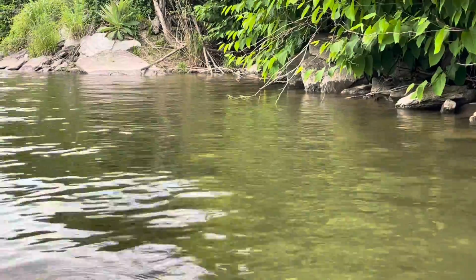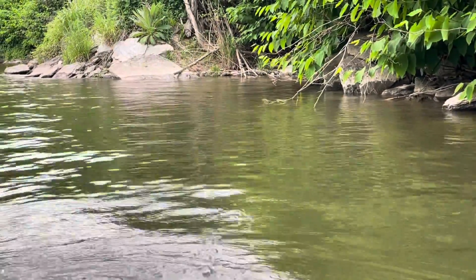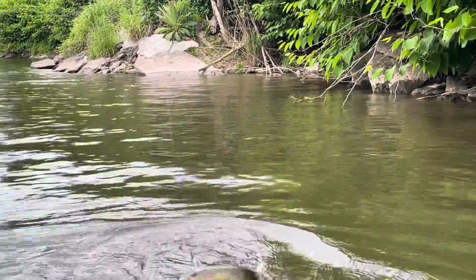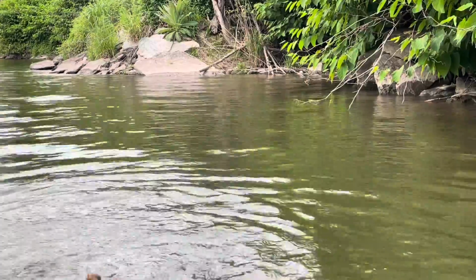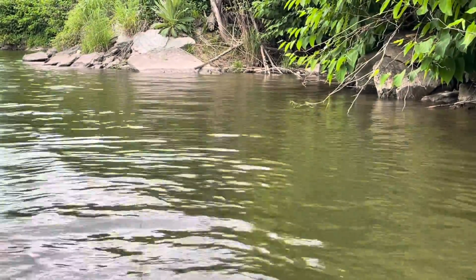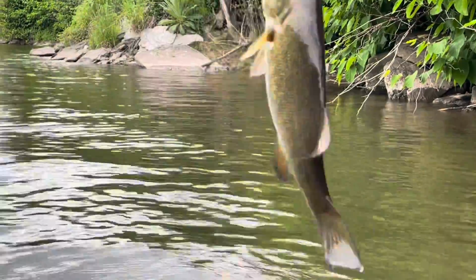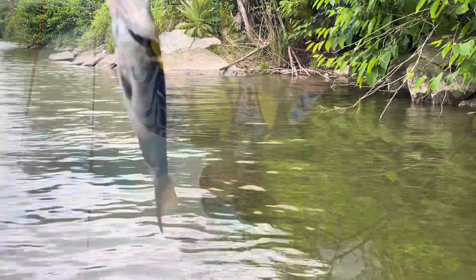Here we go, fish on right along the bank here. We're in the evening session now. Okay, come on. What do we got here? Smallmouth bass. Okay, let's get him in.